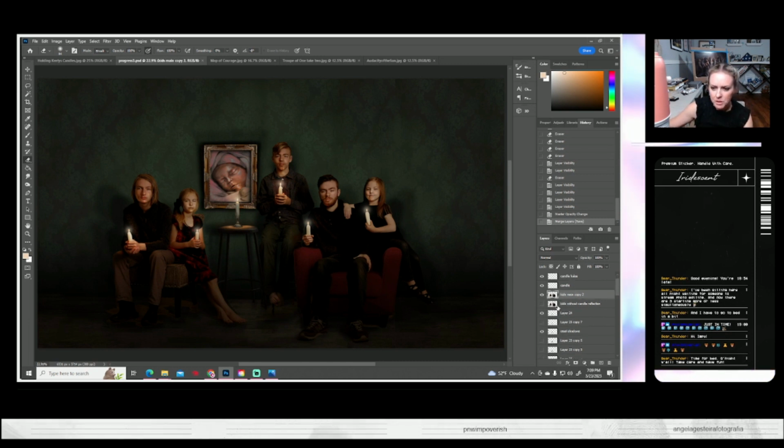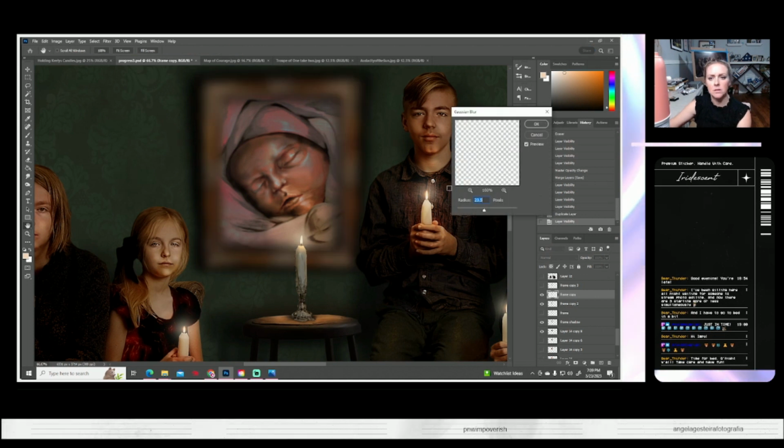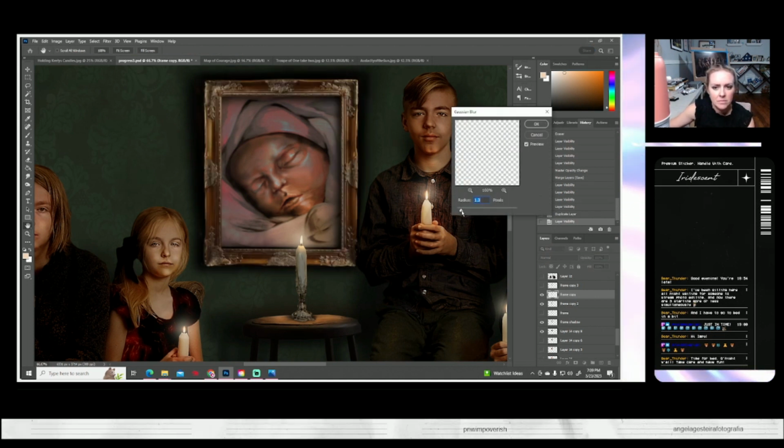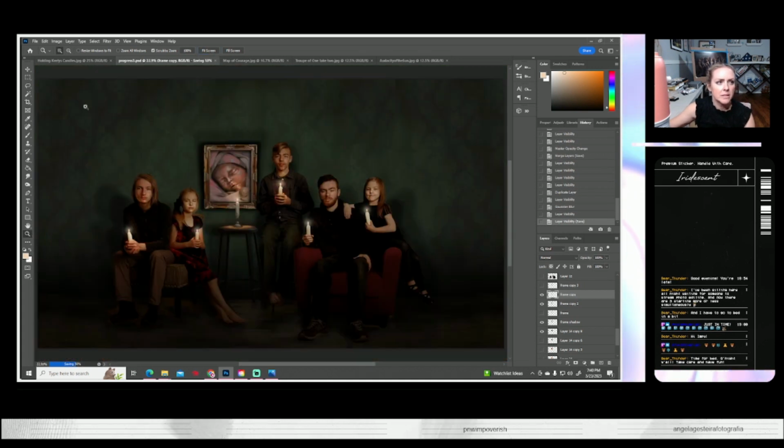I do want to check one thing before I go. I wonder, and I'm going to put this up here, if I should put a little tiny blur on the frame because her picture is pretty blurred. Not that much. Just in conjunction, just to make sure that it's going behind the. Okay, it's getting there.